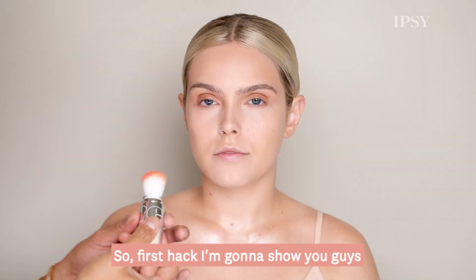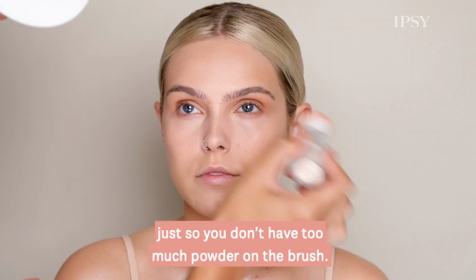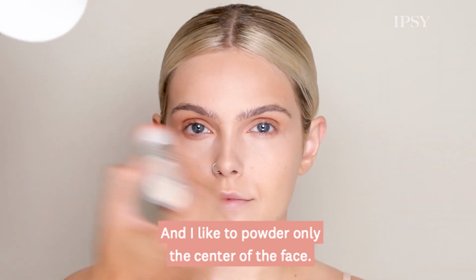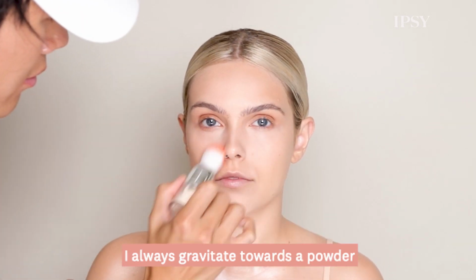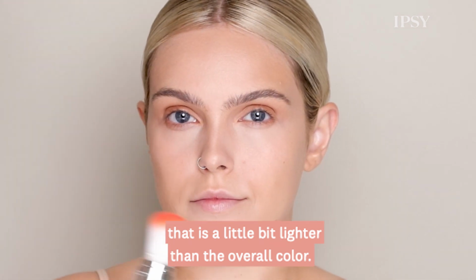So first hack, I'm going to show you guys how I like to apply powder. Swipe it onto the back of your palm just so you don't have too much powder on the brush. And I like to powder only the center of the face. So this is really going to accentuate the glow. You guys know that I personally love a glowy look. I always gravitate towards a powder that is a little bit lighter than the overall color.